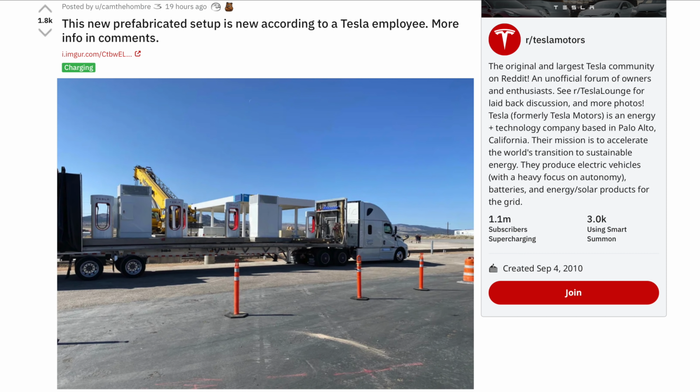Alright, I'd like to begin today, again discussing supercharging. I think we have some pretty important news here. This was shared on Reddit by a couple of users, Ebgerday and Cam the Hombre, who spotted Tesla installing a supercharger station in Utah. But instead of the normal installation process, this was a prefab or prefabricated construction from Tesla.